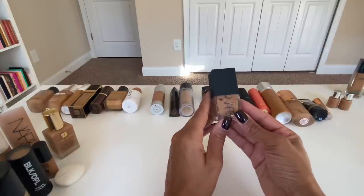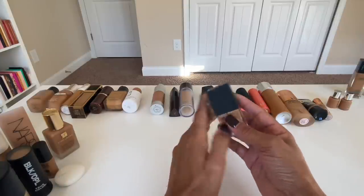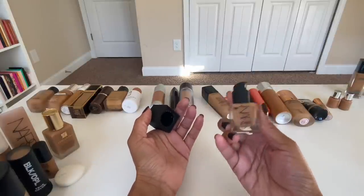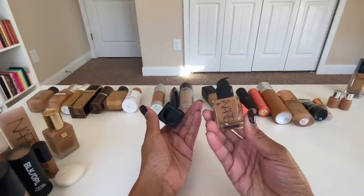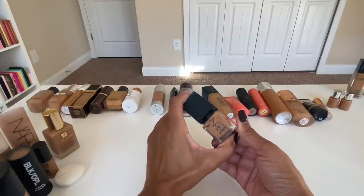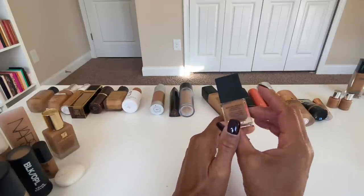NARS Longwear Radiant Foundation. This is their mini size and same shade Cadiz. And I got the mini size because I have a lot of foundations and I barely go through any of them. Actually, I have yet to go through one foundation because I used it all. So I got the mini size and I felt like the mini size was an actual good size of foundation. But this one is beautiful.